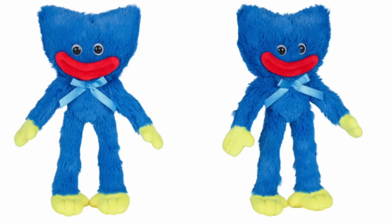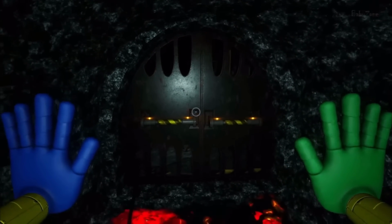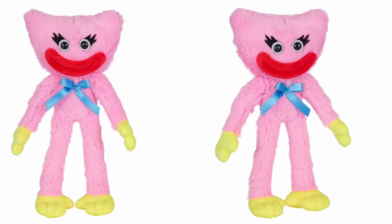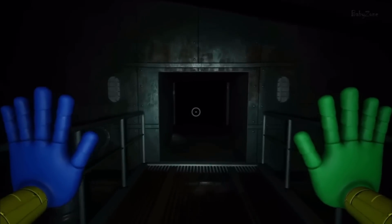Look, I'm not sure if it's just me, but something's not sitting right with me here with the proportions of this plush. I think it's the eyes are too small. But you can't have Huggy Wuggy without the other, so there's also a small 20 centimeter Smiling Kissy Missy plush. Hey, this looks pretty neat as well, looking identical to Huggy Wuggy, except it's pink and has those eyelashes. I'm gonna be honest, I'm not the biggest fan of these smaller plushies.